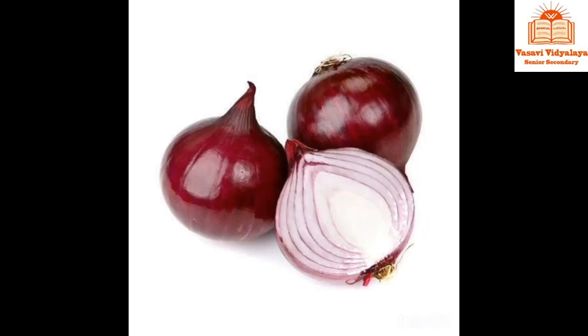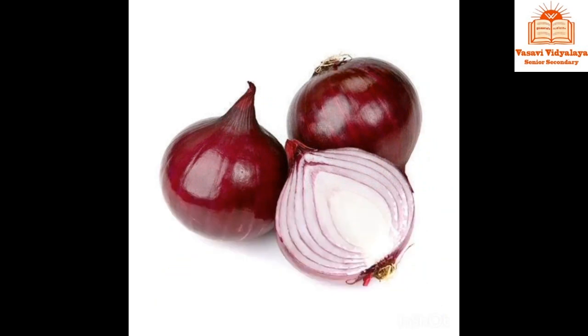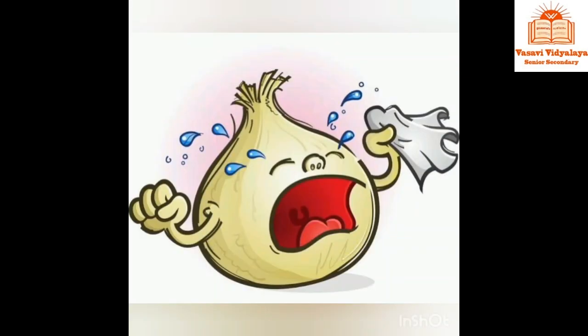When we cut an onion, millions of onion cells rupture, releasing the amino acid sulfoxides along with some special enzymes. These special enzymes react with amino acid sulfoxides to form a chemical called syn-propanethial S-oxide. This chemical is volatile, that is, it easily evaporates at normal temperature, forming a gas.